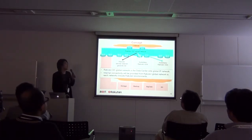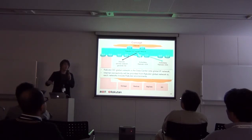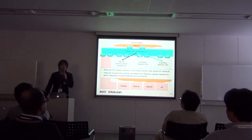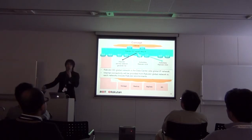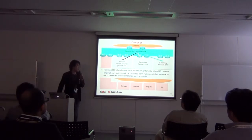The Rakuten Group, as you know, has Rakuten Bank and Securities, and our overseas subsidiaries: Play.com in England, Kobo from Canada, Prime Minister from Paris, and all the other subsidiaries, including overseas companies, really need this kind of system. So we are preparing this new data center, our private cloud system, and network systems for all of the subsidiaries.